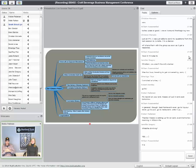So there I say soft opening, allow yourself about 6 weeks after the brewery gets started up, and there you go, you're ready to take off.